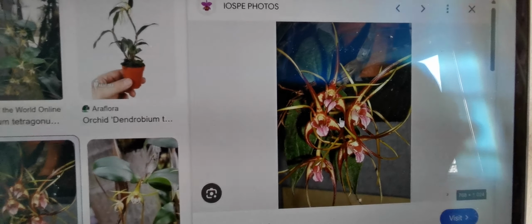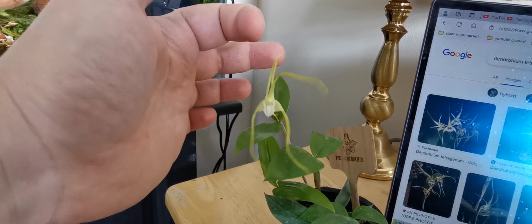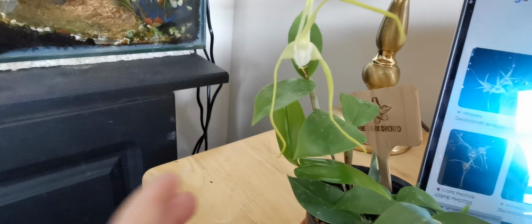The plant that I have is a young plant, so it's actually pretty small. I think it is about, I would say, maybe between 10 and 15 centimeters, with a flower that in diameter, if you count how big the appendages are, would probably be about maybe 7 to 8 centimeters. However, the main part of the flower is really small, maybe a couple of centimeters, 2-3 centimeters.